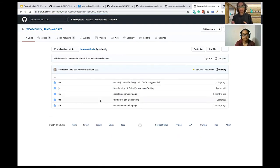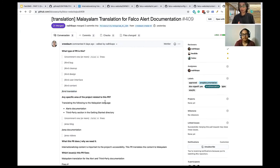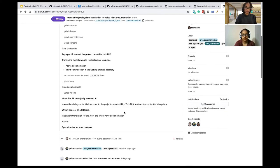I think I have covered most of the things I want to cover, except that when you do the PR, make sure that your description is complete, the type of PR is uncommented, and explain to the reviewers what you are trying to achieve. For example, here, Shridha's PR says it's for alert documentation, and it translates the alerts and third-party sections within the getting started directory.